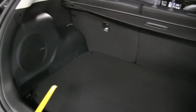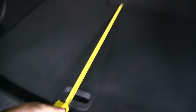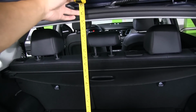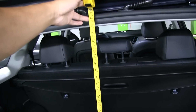And if you look in the trunk in Nero, it's more than 70. It's not too much more, it's like 75-ish, only like 2 more inches. Let's take a look here. Yeah, it's about 75 centimeters. And then if you look at the height of it, it seems like the opening of Nero is slightly lower. It seems to be like 68 centimeters.